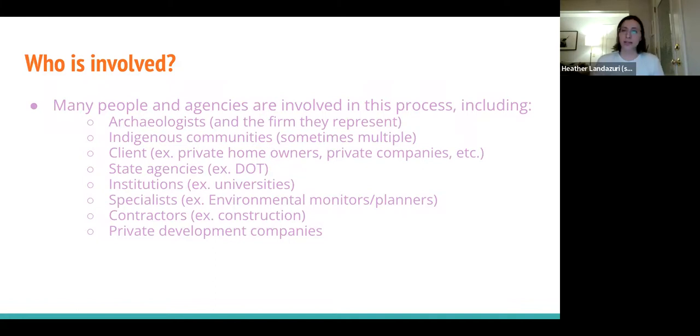So who's involved in this process? The fact is that you're working on a huge team a lot of the time. Sometimes you can be working solo, but many of the people and agencies involved in the process include archaeologists, the firm that they represent, Indigenous communities, sometimes more than one, depending on the complexity of the site, the client that you're working for, which can be anyone from a private homeowner to a private company, state agencies such as the Department of Transportation or even the military, institutions such as universities, and they often act as repositories too. So you're interacting with them on more than just a client level.